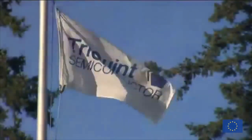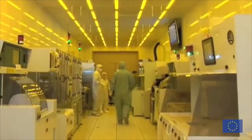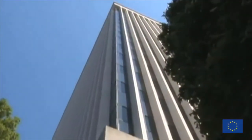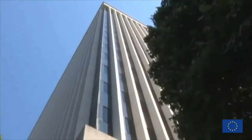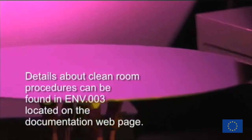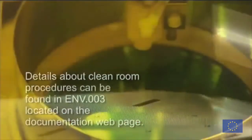Welcome to TriQuint Semiconductor. Before entering the fab, there are several things that you must know in order to protect yourself, the wafers, and the cleanroom environment. The TriQuint fab is a Class 100 cleanroom. This means there are only 100 particles per cubic foot of air. In comparison, the air inside a typical office building contains up to 1 million particles per cubic foot of air. The wafers and processes in the fab are highly sensitive to particle contamination. A particle 200 times smaller than a human hair is large enough to cause contamination issues and electrical failures on our wafers.